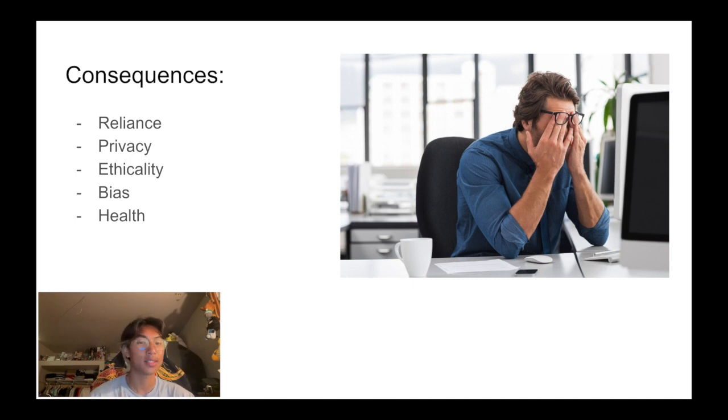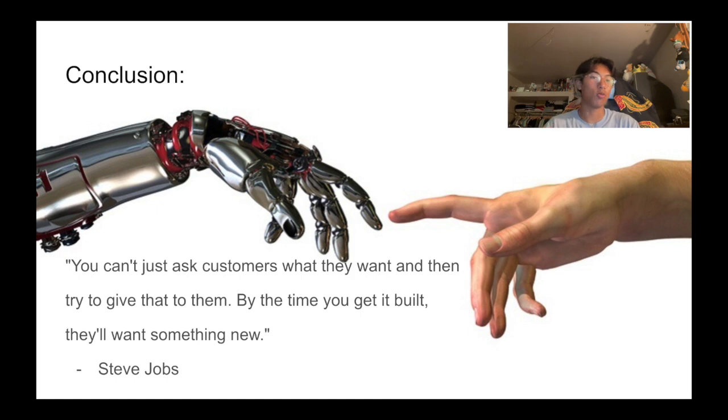Ultimately, as unfortunate as it is, HCI's success and deterioration away from these consequences are not only dependent on us, the users, but also the designers who rely on it. HCI is an innovative technological development and can push innovation and flourish, but just as much as it is this, it is also able to be manipulated, and it is important that we are aware of the consequences as much as its benefits. "You can't just ask customers what they want and then try to give that to them. By the time you get it built, they'll want something new." I chose this quote from Steve Jobs to display on the conclusion slide because it encapsulates what successful HCI should prevent.